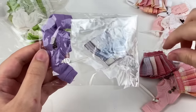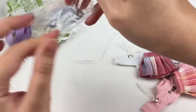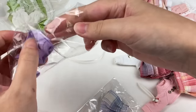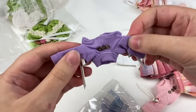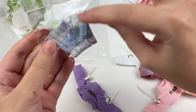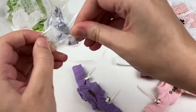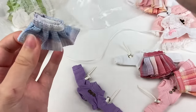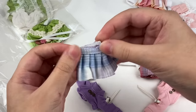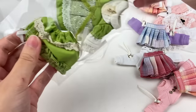This next outfit is similar, and this one's in purple and blue. We have the purple sweater and then a blue and purple skirt. I really like the colors for this one. And then we have one more outfit. Let's have a look at this one.